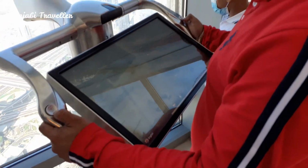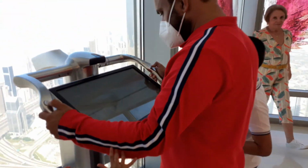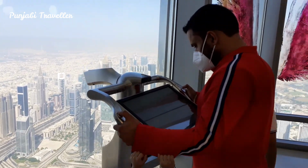This telescope is worth having a look as it gives you the view of far away places, and that is quite spectacular. The zoom is very good.